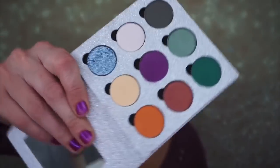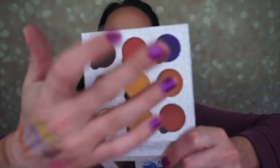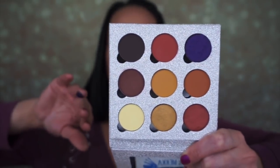Here's this palette. And then this one's the Malibu. This purple is to die for, guys. Like, it is beautiful. I only have 6 more and then we're done.